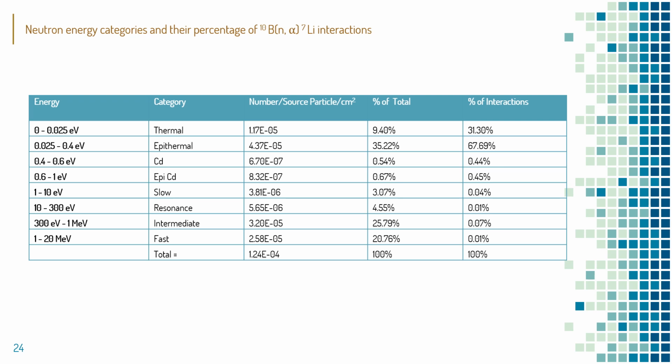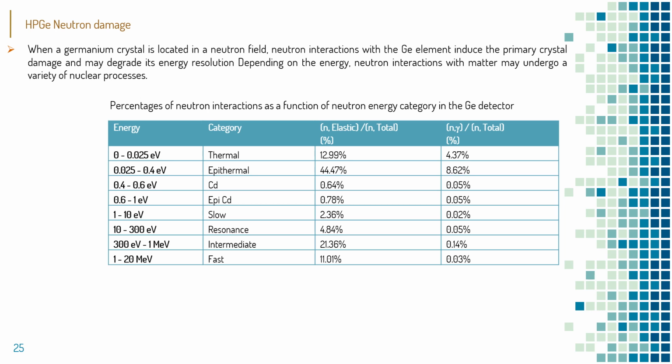Neutron energy categories and their percentage of boron-lithium reaction are presented in this table. The percentage of the interaction in the boron sample due to thermal neutrons is approximately 31.3%, and that due to fast neutrons is 0.01%. Epithermal interaction accounted for 67.69% of the total boron-lithium interaction. The fractions were derived from the neutron energy distribution along with the boron-lithium cross-section found in the ENDF/B-VII.1 database.